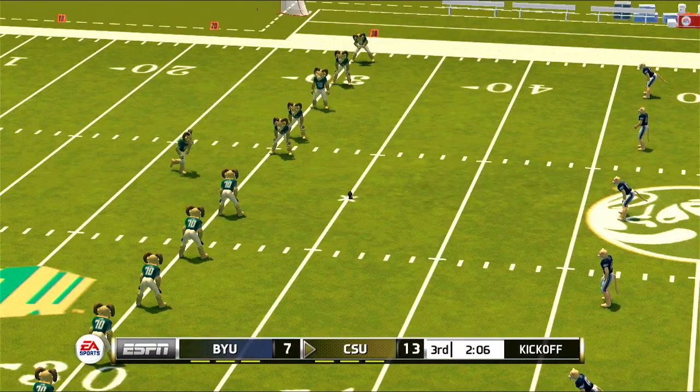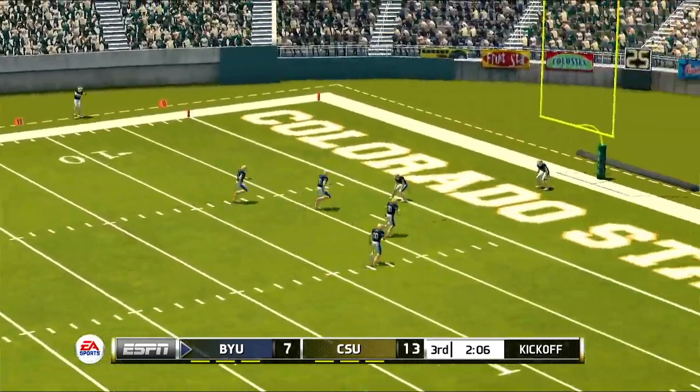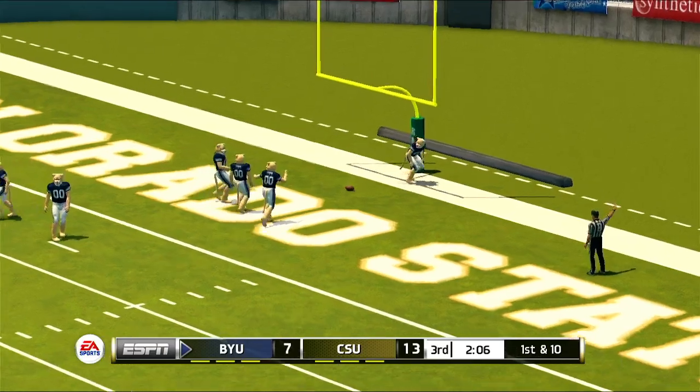Everyone's all lined up and ready for the kickoff. He sends this one deep. And they can forget about returning this one.